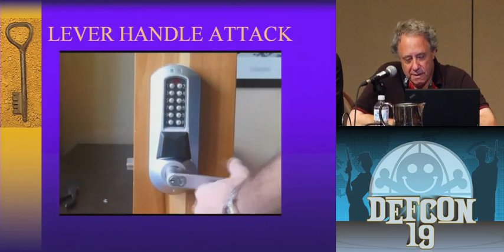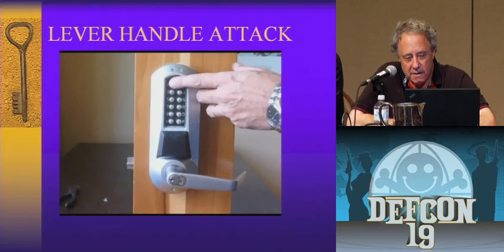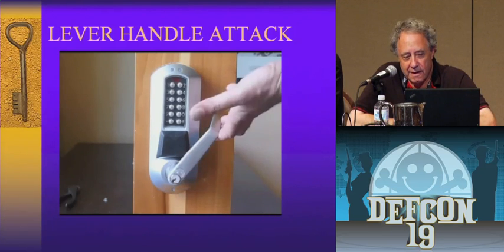So it works the same. It's not opening with the master code all at once, so the lock works normally. If I decided that I don't want to use the code, I can just lift the handle.